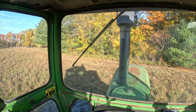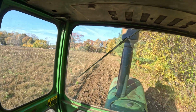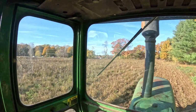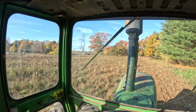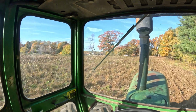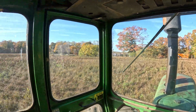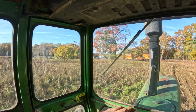So this was the field that I picked up. This will be the second season that I cleaned all the trees back, took all the trash out. So it's disappointing that I will not continue to farm it. Actually, nobody will continue to farm it. They're just going to let it sit empty. Yeah, you put hard work expecting a future and things fall apart, but keep moving to the next thing.